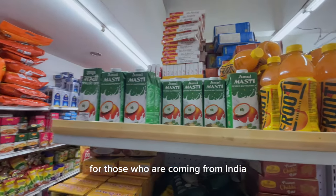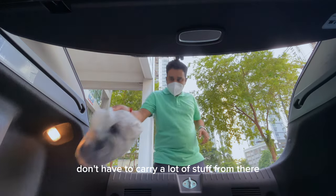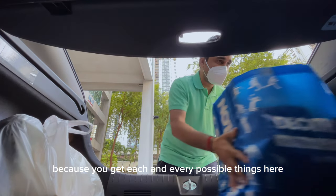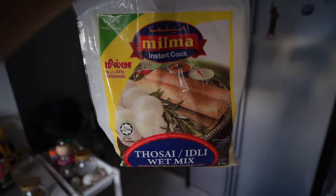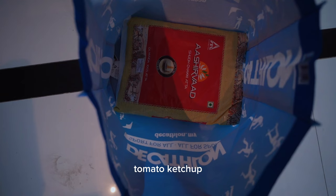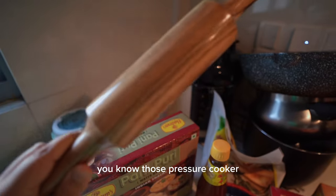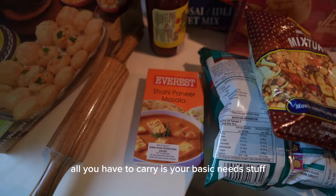For those who are coming from India to get settled in Malaysia, you actually don't have to carry a lot of stuff from there because you get each and every possible thing here. So you get the dosa batter and Maggi, hot and sour tomato ketchup. You basically don't have to carry any specific Indian kitchen utensils, like the pressure cooker, the rolling pin.